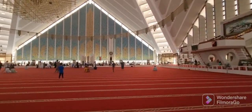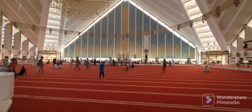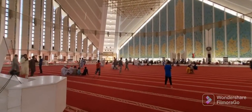Pakistan, especially in Islamabad, and this mosque was amazing.